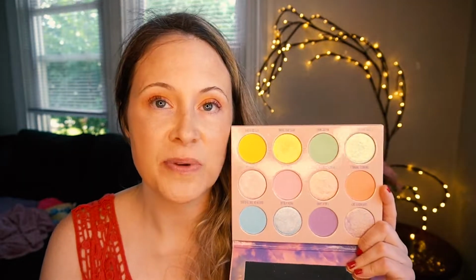It is on the pricier side. I believe it's like $50-something, but it's really the only pastel palette you need. It is so pretty, and it's just so easy to work with. It's so friendly. It has a matte, it has a shimmer, it has a matte, it has a shimmer. Greens, corals, pinks, blues, purple. It's just so beautiful. I mean, oh my god.